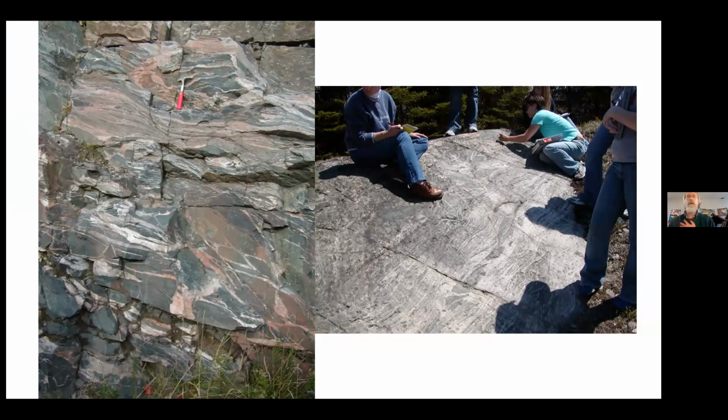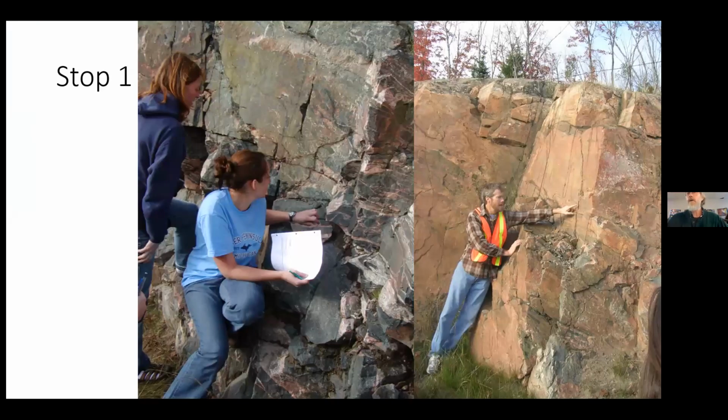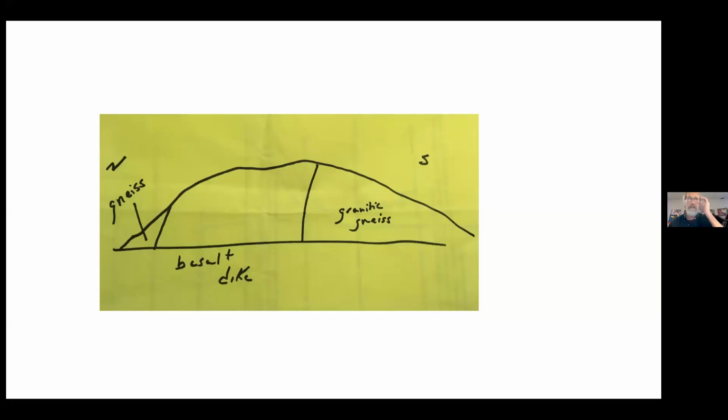So again, just some photographs of gneisses, and they're good outcrops in places. The granitic aspect to it might show a little bit more, and that's good for the students to see that there's essentially a continuum in textures and compositions. There's my quick little sketch of what I would expect the students to take away. I don't have a scale in there. I think the dike is about 20 meters in width.